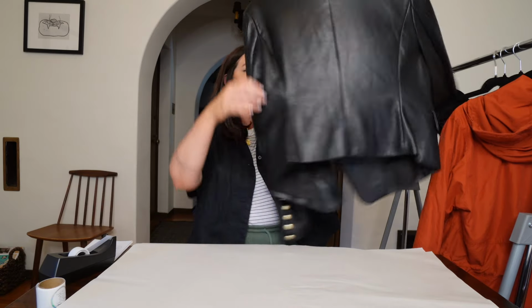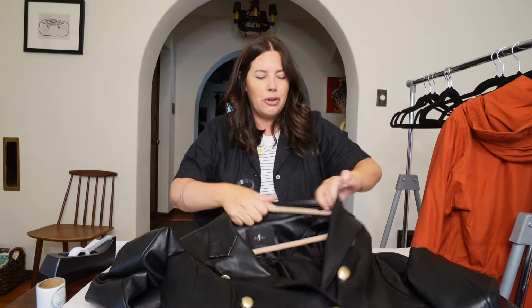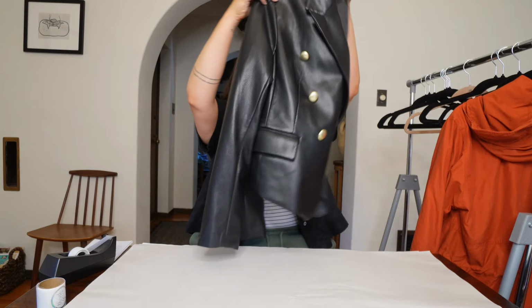Next up, this was such a cute find. This is a little faux leather blazer from 7 for All Mankind. And I rarely find pieces like this.